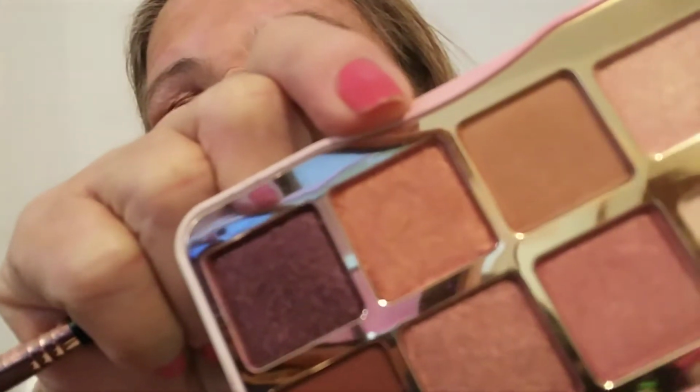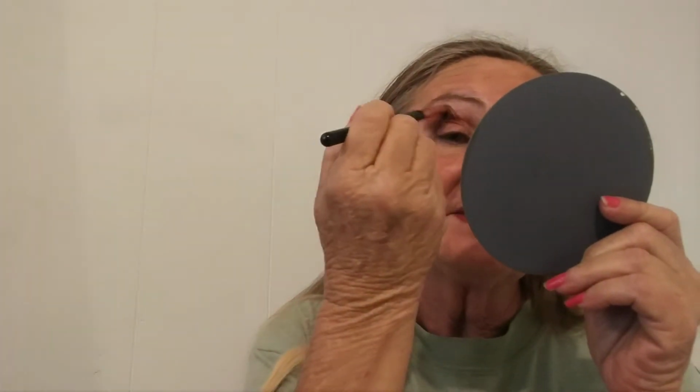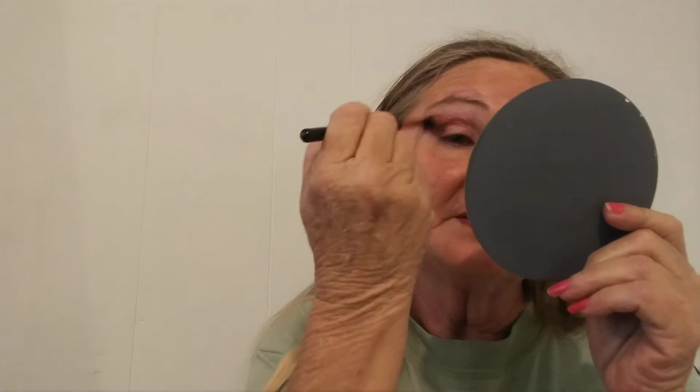I'm going to use this orangey tanny color right there. And I'm going to blend that into what I just put on. Plus, I'm going to pull it above. I'm going to bring it up.